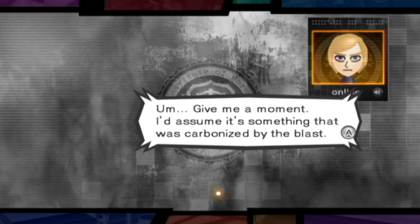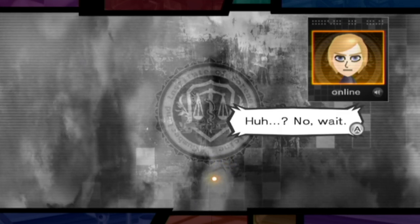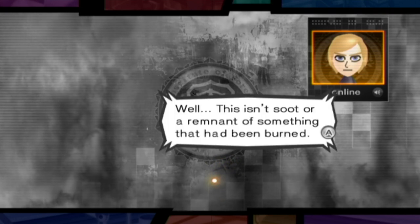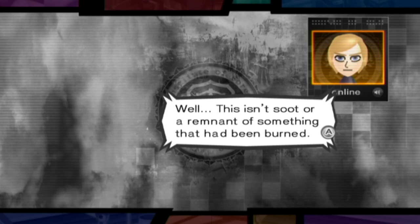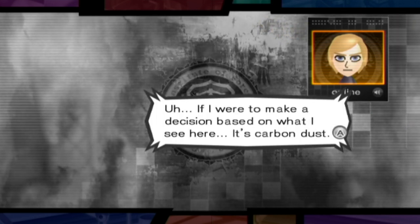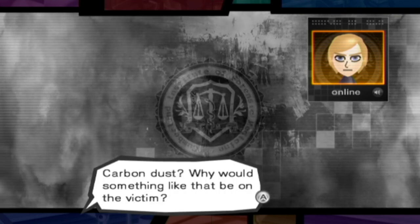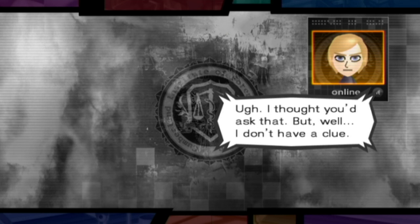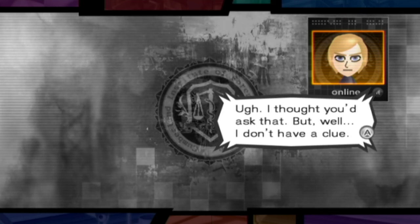I'd assume it's something that was carbonized by the blast. Huh. No, wait. What's the matter? Well, this isn't soot or a remnant of something that had been burned. Then what is it? If I were to make a decision based on what I see here, it's carbon dust. Carbon dust? Why would something like that be on the victim? I thought you'd ask that, but, well, I don't have a clue.